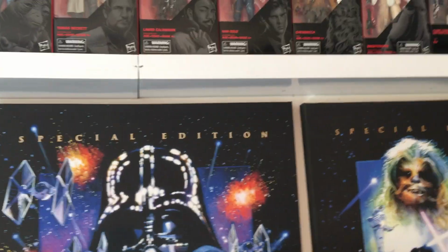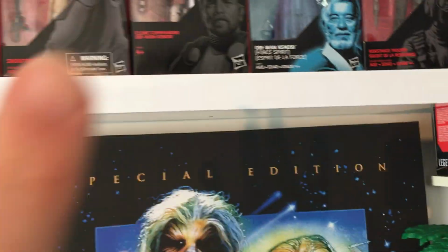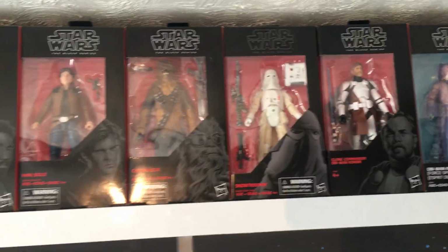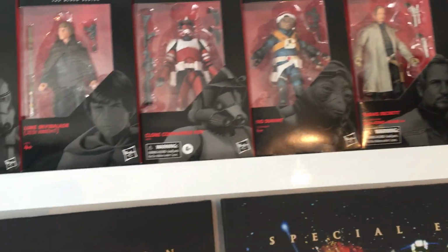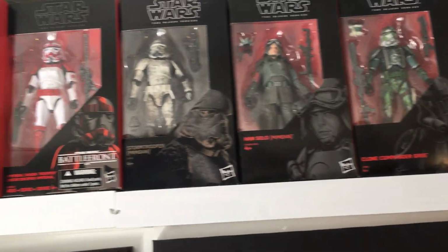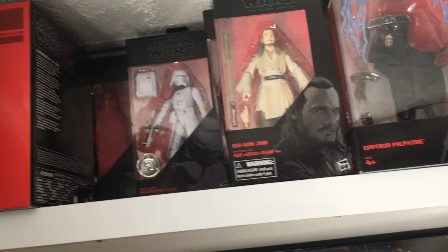Yeah, so that's a bit on one side of the room. Right, up here, we've looked at all these. Now up here is all my Black Series. Now these are like 3 deep up here. So what I do is I rotate them. I change the front row every couple of weeks or when I feel like it. But yeah, it keeps going along and along and along.